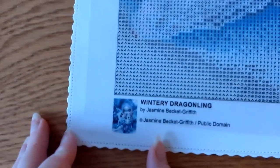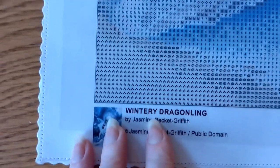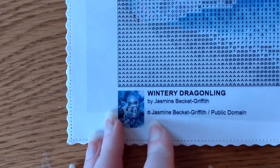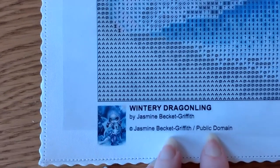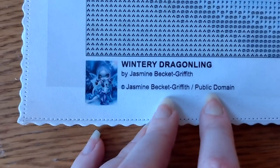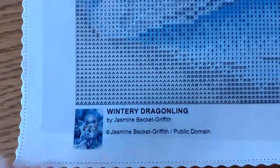Okay, so as far as details on the canvas, there's quite a bit of sparkle in it, which my camera may or may not be able to pick up right now. Skeleton poked edges to prevent fraying. Here we have the title and the artist. And copyright means that the artist has given permission for the use of their artwork and they're being compensated. Though Jasmine Becket-Griffith, as you can see, this is a public domain picture, so it is free to use. And I'm not going to get up in Craftibly's business. I don't know if they do compensate or not, but this one is public domain, so that is completely up to the company. But Jasmine Becket-Griffith, she's being credited and everything is above board, so that is good.